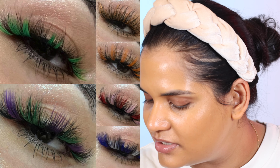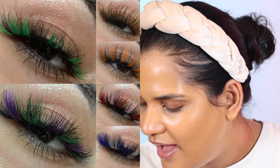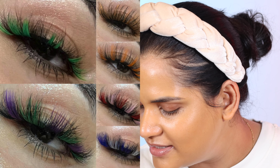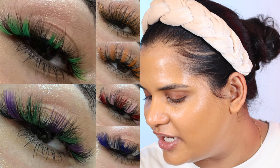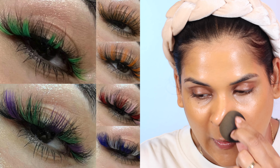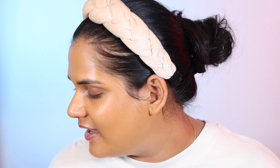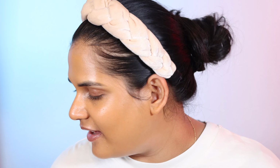They also stocked new lashes. These are their color lashes, and they're really cool because they have a hint of green, a hint of purple, a hint of red, very, very fun. I've never worn lashes like that, so I think it's perfect for Halloween, depending on what your costume is and things like that. So check all of that out, because sometimes I promise you I cannot keep up with Unearthly because they've got so many cool things coming out.